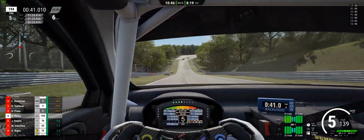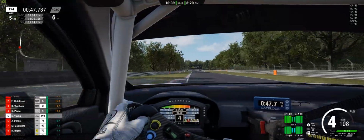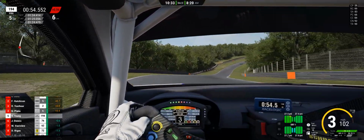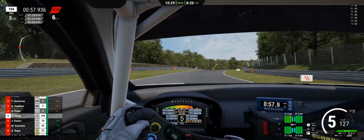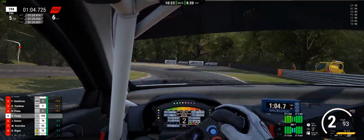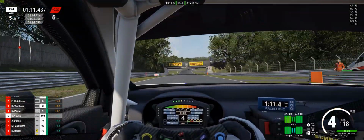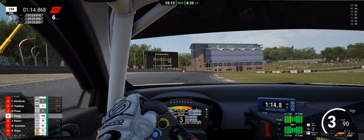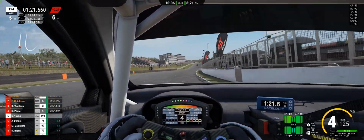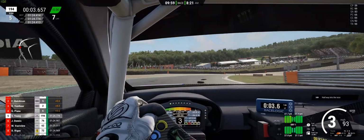That's what hurts. I'm just not as consistent with it. I'm not super consistent anyway, but I'm even worse, obviously because I don't drive it a lot. Plus, Brands Hatch for me is tough. At the halfway mark, still a long way to go.